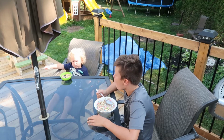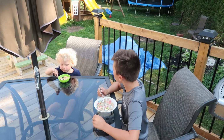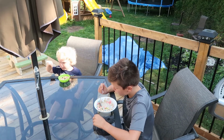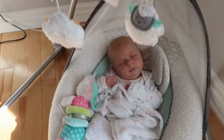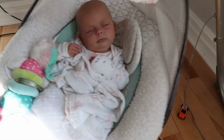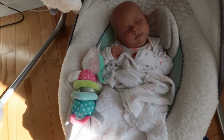So Easton is actually asking him for a couple of his marshmallows, and that's why he's a little bit whiny. Easton is having it with his almond milk because he has never actually had dairy milk before. He was just not interested. And Alex is at that point where he's a little bit older and not interested in almond milk yet. So that's okay. He has his dairy milk.